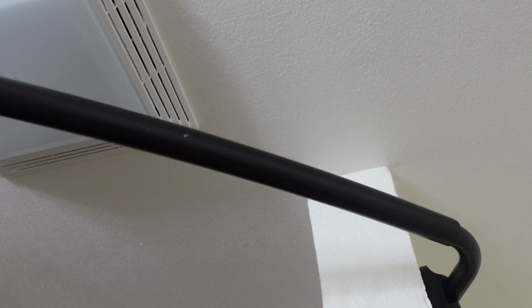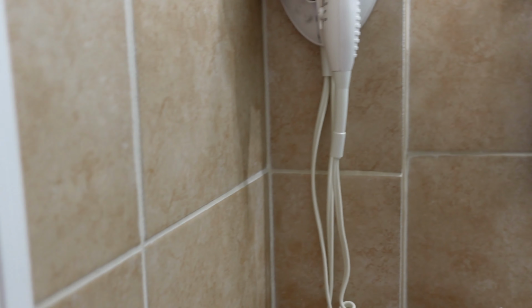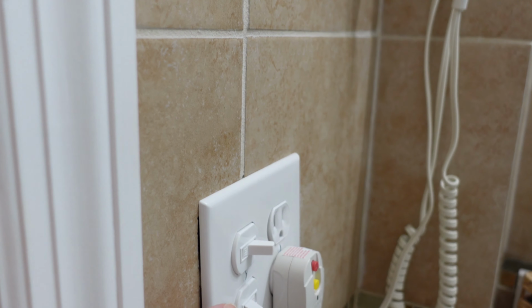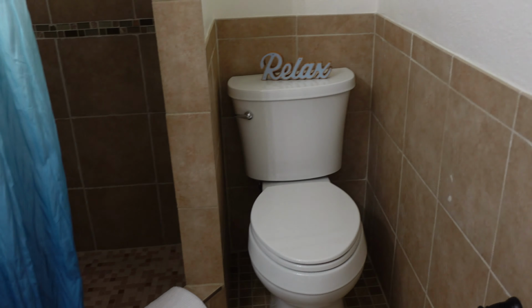And in both bathrooms, we put in these blow dryers. Obviously that's user friendly for our guests. And again, we just put in things like electrical plates and stuff, cleaned all that type of stuff up, new toilet.